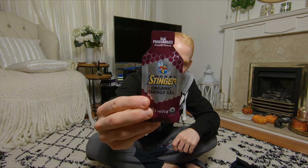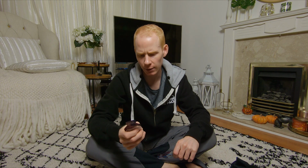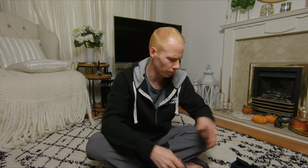Going on to what I'm actually using during the race, around 50 minutes in and then probably another 20 minutes after that, I'm going to take one of these. These are the Honey Stinger gels. They're honey based, they're organic, and they seem to agree with my stomach and I can get them down easily. The SIS gels I tend to struggle with. They're a bit gooey, a bit too sickly for myself personally.